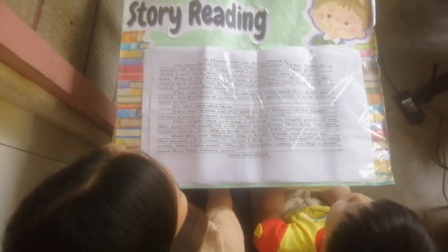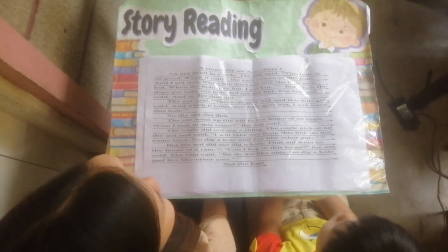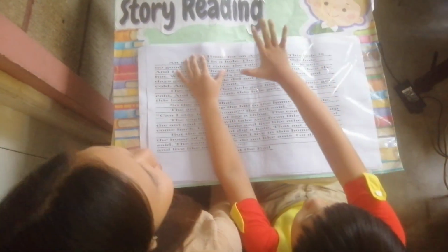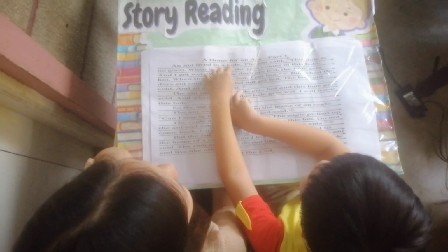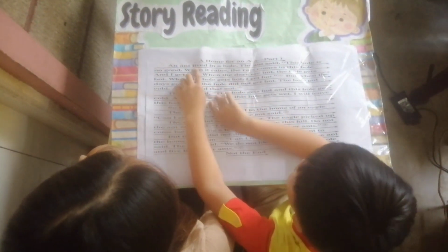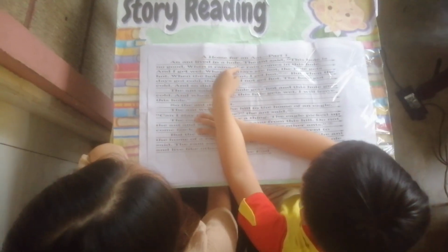Now you're going to read the story again. This time I'll ask questions when you read to the circled letters. Start with the title and read until you get to the first circled letter, then stop. Go. Home for an ant, part 1. An ant lived in a hole.